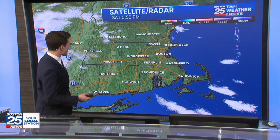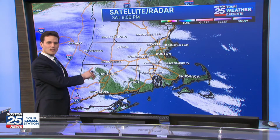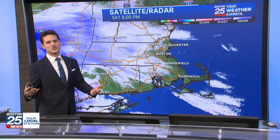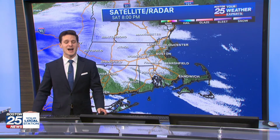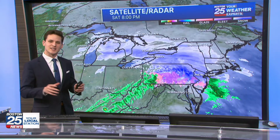So here's our radar right now. You can see some of it beginning to show up out here, though a lot of what you're seeing is not reaching the ground yet. So even though you're seeing those colors take over the state, it's pretty dry outside. We need a little bit more to actually make it, but you could be seeing a few stray snowflakes out there. I'll bring you to our regional radar as well, and we can take a look at the entire storm.